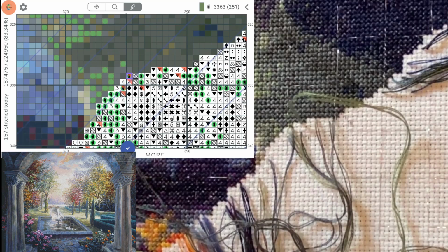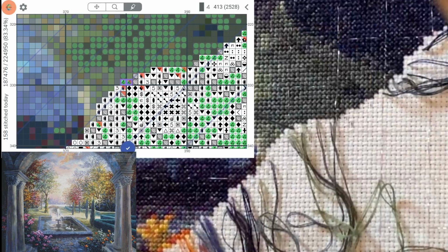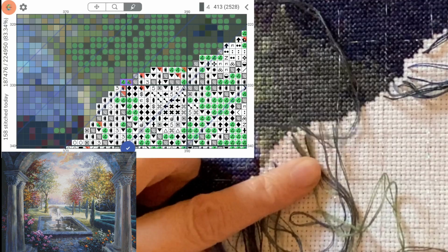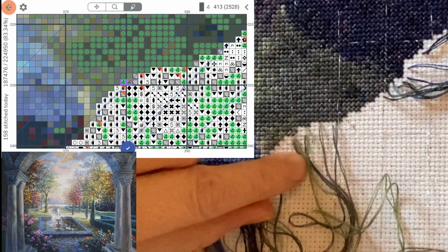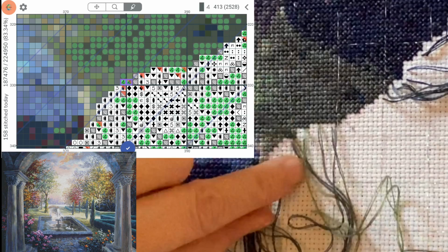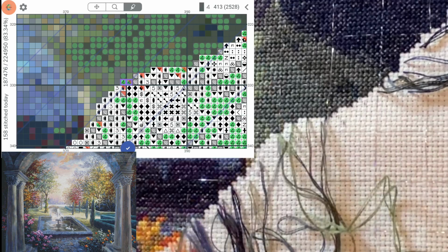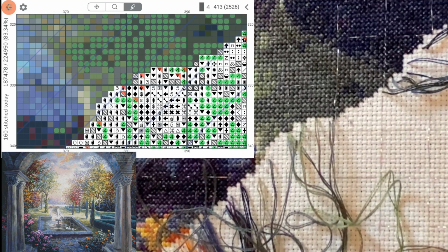Okay, why don't I do two more? Then it'll be 160. I like to stop on even numbers, round numbers. I'm just weird like that. From the grid line, not three. There, okay, so 160. I think that's where I will stop for now.